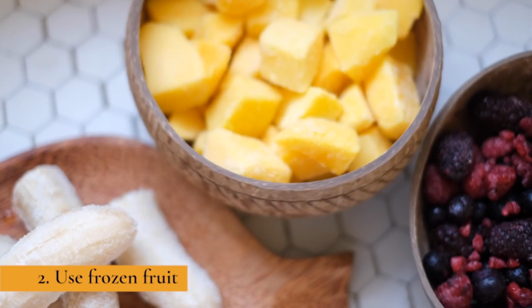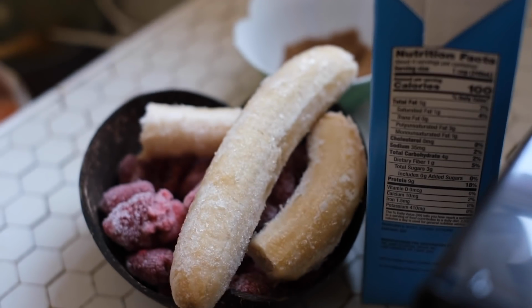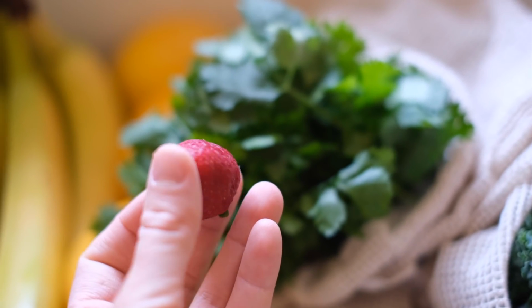As for fruit, you must use frozen fruit. If you want to use fresh fruit, I mean, it's your funeral. If you use all frozen fruit, it's gonna make the smoothie thicker and more delicious and icy without having to add ice, and it's gonna be just the perfect texture. If you want to have fresh fruit in your smoothie, that's fine. I do it sometimes too. Just make sure it's paired with frozen fruit or else you'll be a very, very sad person.